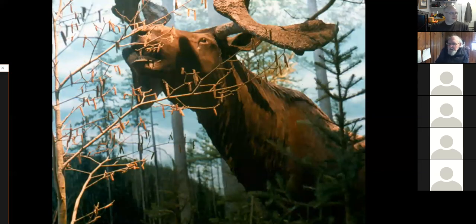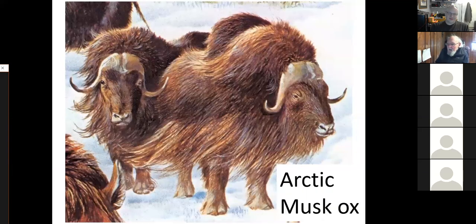I also had these guys, animals called cervalces, sort of like a big moose type animal. We also had muskox, relatives of goats. And we had 2 different species of muskox here in Ohio. We had this one, the Arctic muskox, and that was here in Ohio when the glaciers were really close.